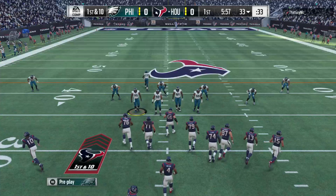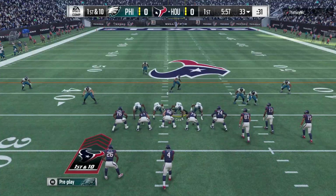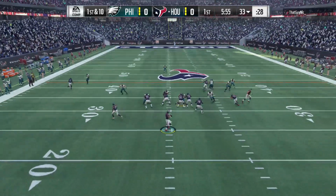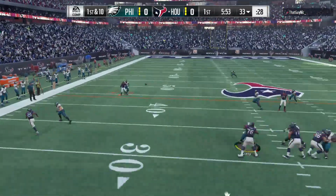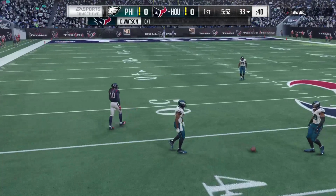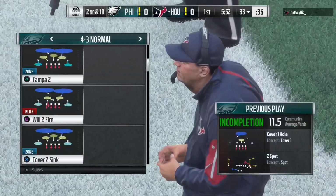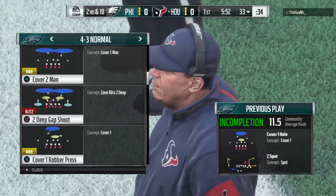Shift together here from the D-line. On first down, it's Watson, and his first pass here is going to fall incomplete. The Pro Bowler DeAndre Hopkins, the intended receiver. That'll bring up second down.